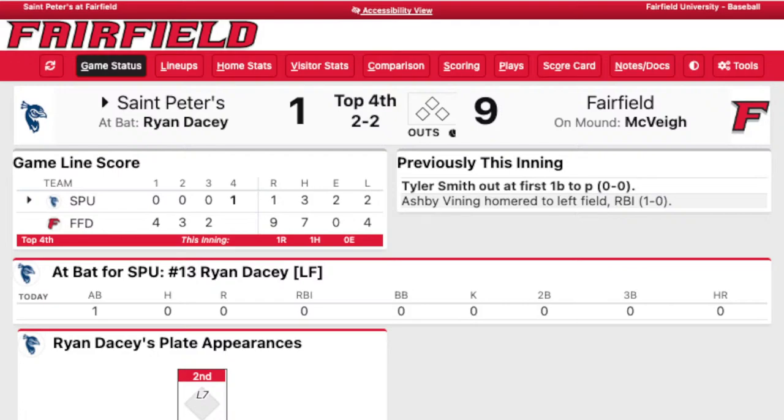And the delivery from McVeigh. That's a fastball that misses high for ball three, putting the count full. Try to get him swinging out there at the high cheese, but no dice. Full count here, see what he goes to. I can't help but think he goes with the heater here.